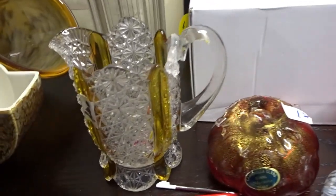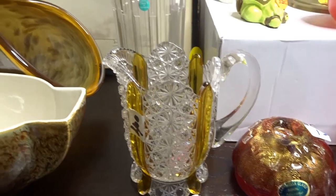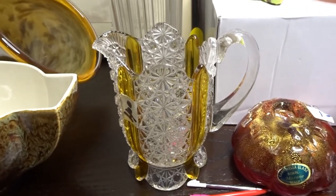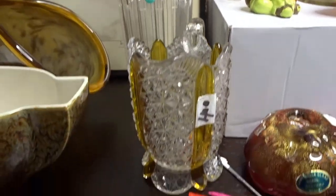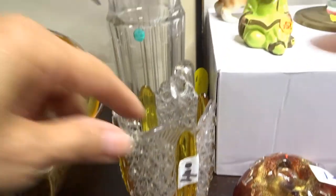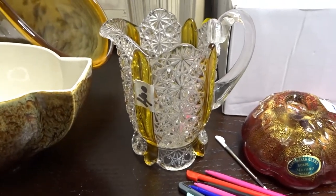Then right below that, I believe it's called EAPG, which is Early American Pressed Glass. You can see it's really, really pretty. It was actually half off at a garage sale. I paid $2 for that.